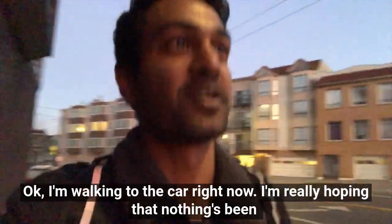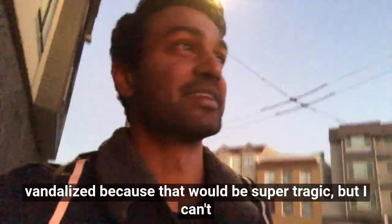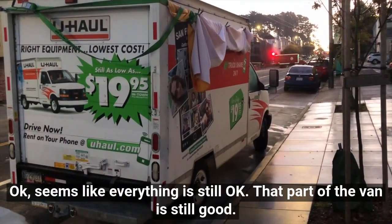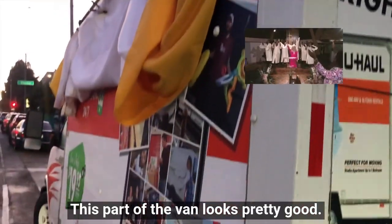Okay, I'm walking to the car right now. I'm really hoping that nothing's been vandalized because that would be super tragic. But I can't say that I'd be entirely surprised since it's pretty common in San Francisco, but we'll see. Okay, it seems like everything is still okay. I see that part of the banner is still good. Coming to the other side. This part of the banner looks pretty good.